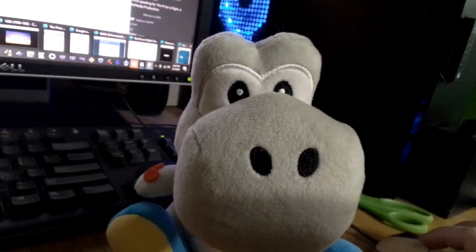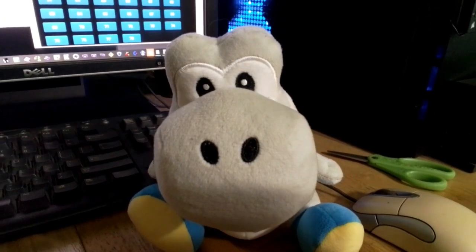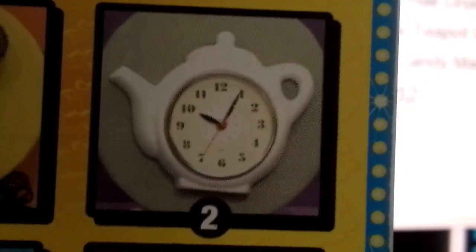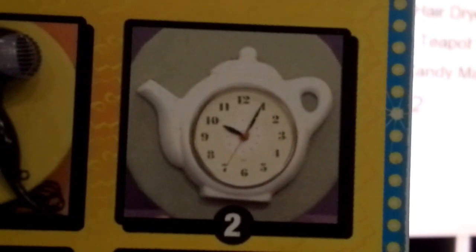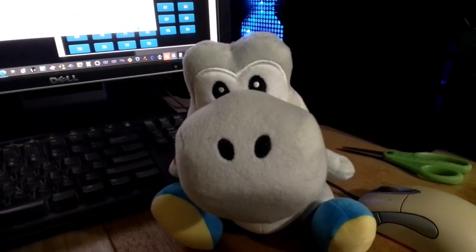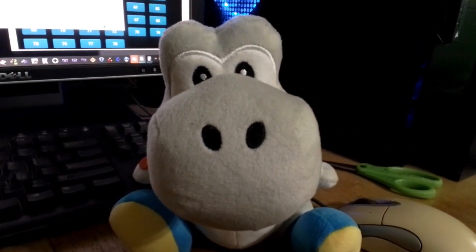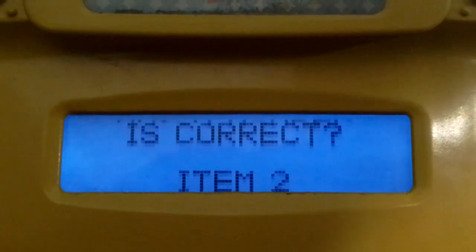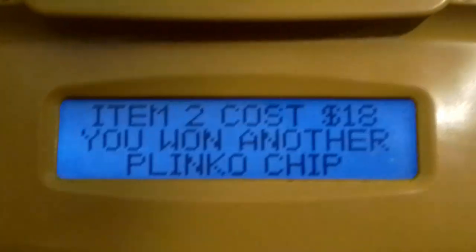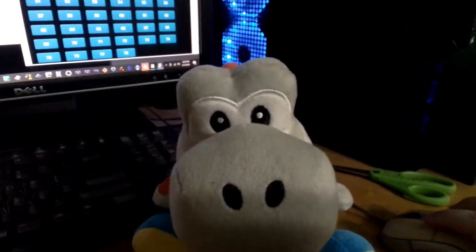You've got two Plinko chips. Here's the next item. It's an ceramic teapot clock. All right, Yoshi, which one's the correct number? Does it start with the 3 or end with the 8? Ends with the 8. It is? Yeah, $18. You've got three Plinko chips.